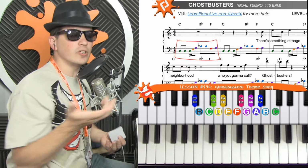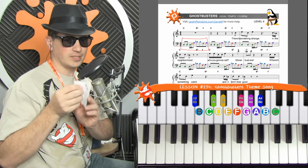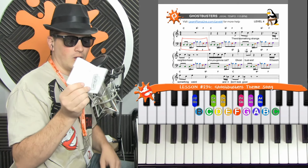So it's kind of a weird set of chords, but it's weird in a cool way, and it gets reused a whole lot in a bunch of different places. One of the places is Sweet Home Alabama.